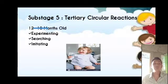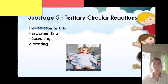Also, they are imitating, which means that they have a larger repertoire of actions. Tertiary circular reactions are more flexible. They also have pleasing results. These results lead a child to want to repeat the actions so that they can receive a similar result.